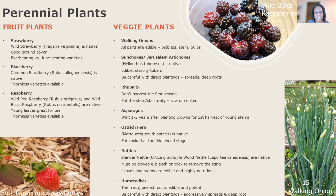Next is horseradish. The fresh peeled root is edible and very potent, so a little bit goes a long way. You also want to be careful with direct plantings of horseradish as well, because it does tend to spread quite a bit from the original area that you plant it in, and it does have deep roots. So if, again, you try to move it somewhere, but you didn't get all the root out, it can reestablish off of that.